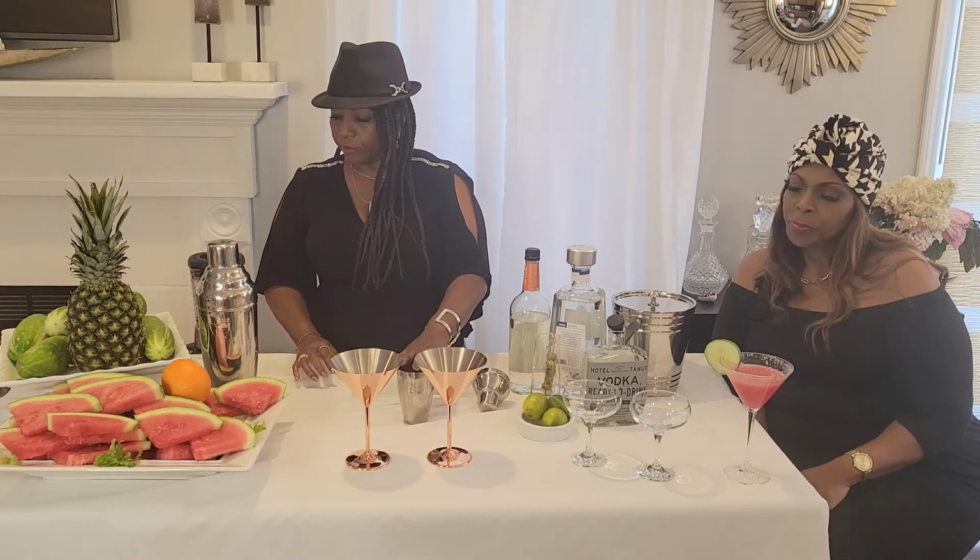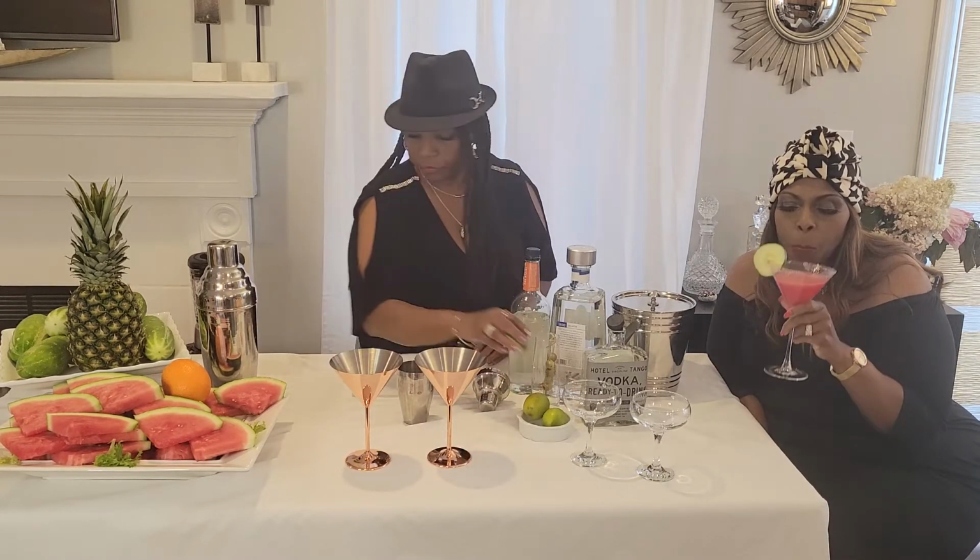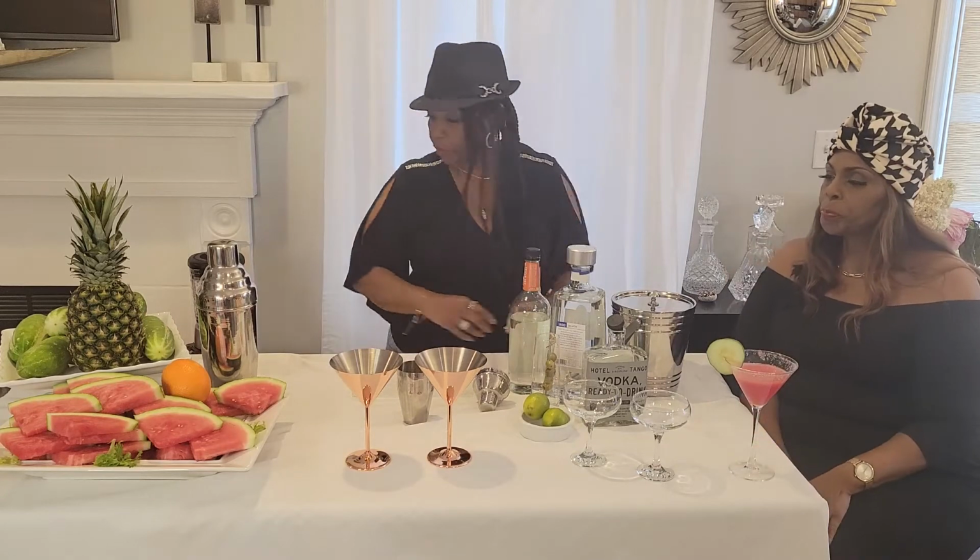So let me see, we put 2 ounces of triple sec. 4 ounces of tequila. Now I need some fresh squeezed lime juice.